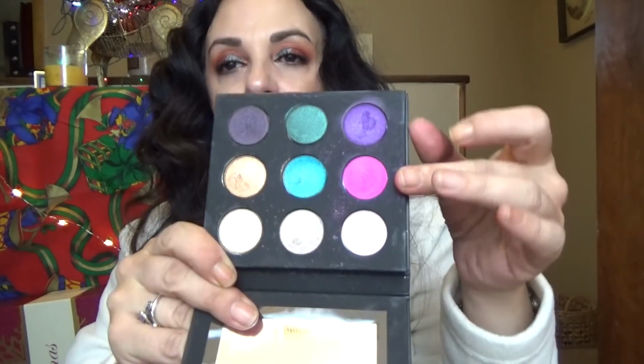I hit a little bit of a hard pan on this one. Sometimes grapey shades just do not work on my skin tone. They can just kind of wash me out. This pink is absolutely intense. I don't know if it's coming across on camera.